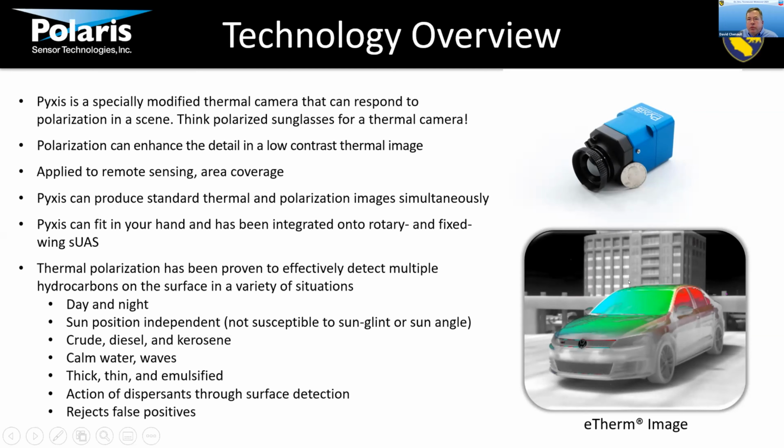And basically what we do is we use the grayscale from the thermal and then paint the polarization with colors that can mean different things. In most of what I'm going to be showing you, you're basically just going to see red. Red denotes bad, which is oil in the scene. And so all of this fits within basically the size of a standard uncooled thermal camera. Fits in your hand, and we've integrated onto both rotary and fixed wing sUAS.